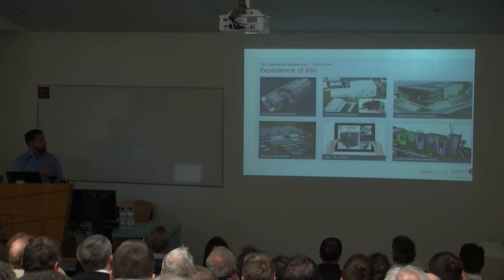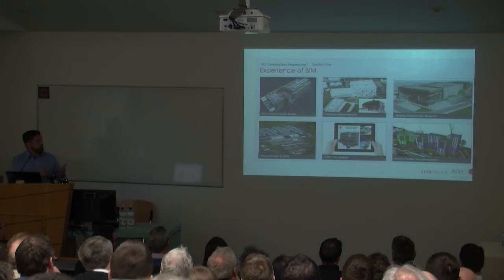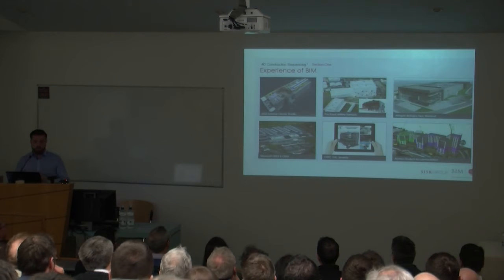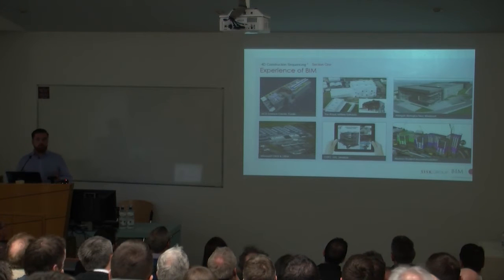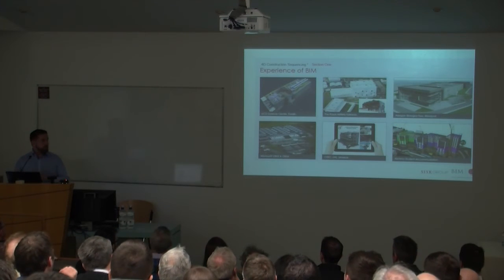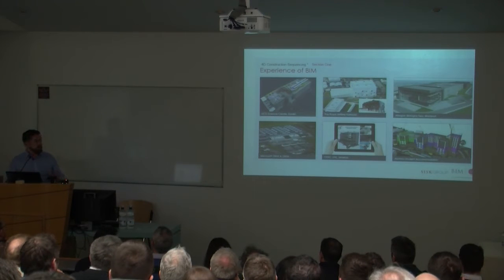In terms of experience with BIM, the UCD Science Centre is probably one of the first projects that would have been taken as a pilot project for introducing BIM within Sisk. Before then you had the Aviva Stadium, where the facade structure would have been done using Tekla for the model, and that's what they were producing the facade in.